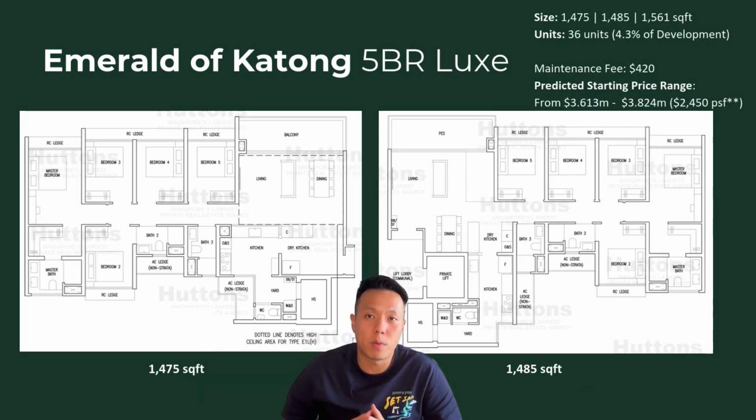Now that's all with the 4-bedroom units. Now let's take a look at the 5-bedroom Lux unit types.